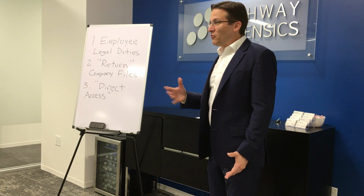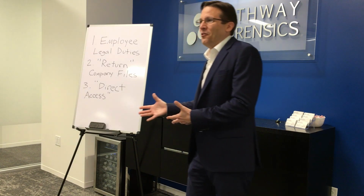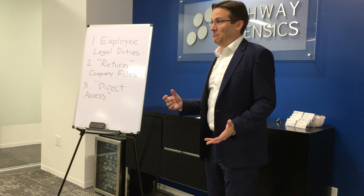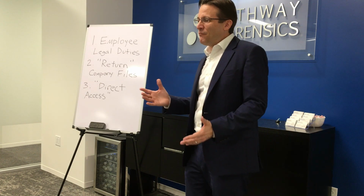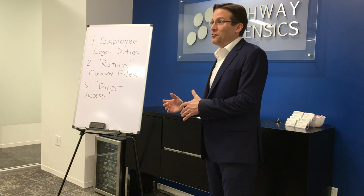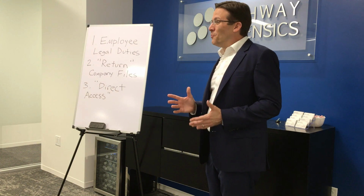So they do their own little internal investigation and they look at the employee's laptop that the employee turned in. And what do they find? It looks like a USB drive was plugged in the day before the employee left. Shocking, I know, right? But this does happen. And they find that a huge amount of company data was transferred to this USB drive. And so they're concerned. And so then they go and hire a forensic expert. So that's the basic scenario.